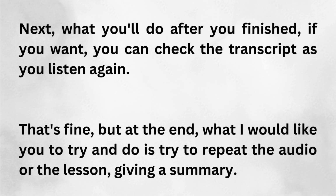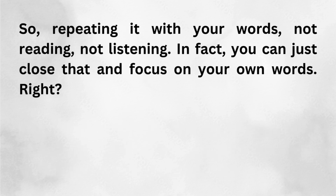Next, what you'll do after you've finished, if you want, you can check the transcript as you listen again. That's fine, but at the end, what I would like you to try and do is try to repeat the audio or the lesson, giving a summary. So, repeating it with your words, not reading, not listening. In fact, you can just close that and focus on your own words, right?